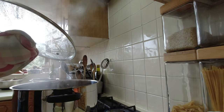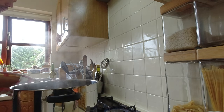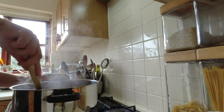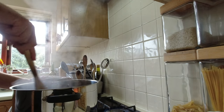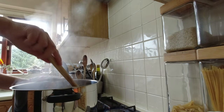Open it up. Oh, that smells so good already. Just gonna give them a stir and make sure they've opened. See what we've got. It might need a little bit longer. Yeah, they've just about started to open. Sometimes giving them a quick shake will make them open up. Giving them a stir can do the same thing as well.